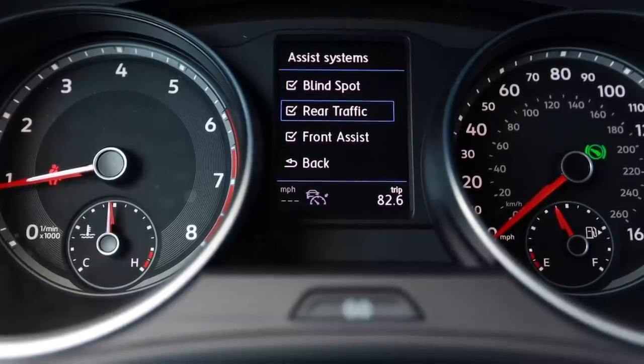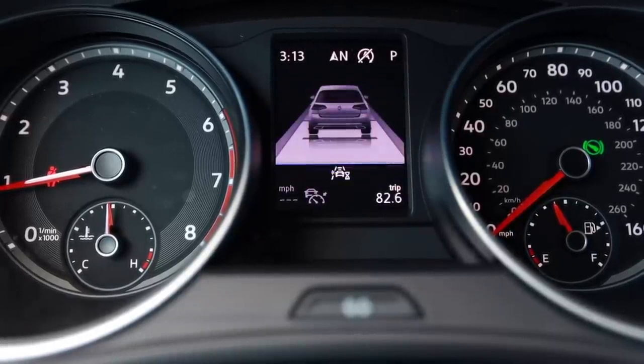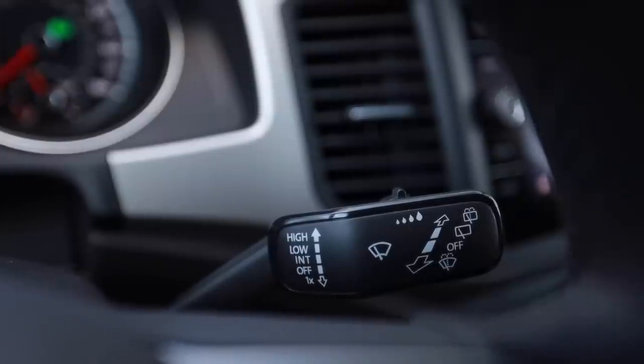There's some menus that you can go through, check out all the safety features. It's chock full of them. One thing I did notice yesterday when it was raining out though, when you put this thing in reverse and you turn on your windshield wipers, it automatically enables the rear wiper for you. That is smart.